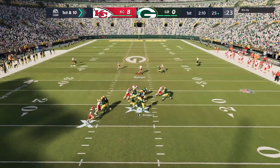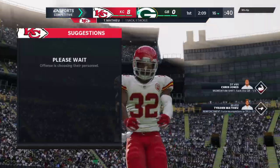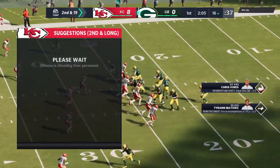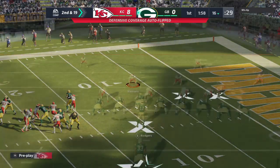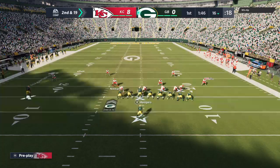On 1st and 10, here's Rodgers. And the Chiefs are going to get him. These strong safeties, some people may not realize it. It's really like an extra linebacker, right? It really is because they're hybrids. Half linebacker, half defensive back. The linebacker in him on that play emerged.